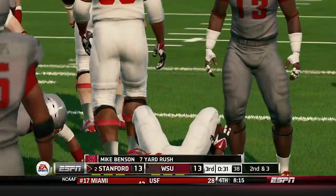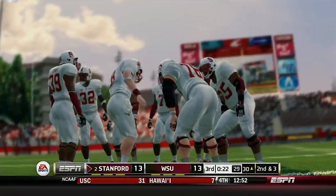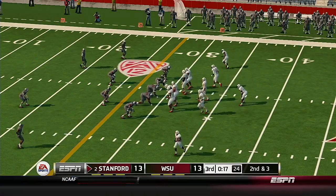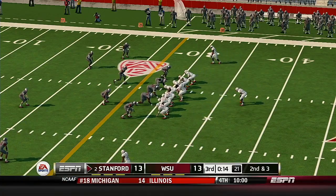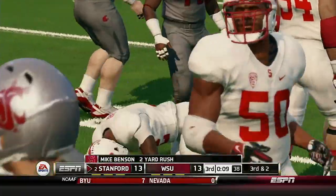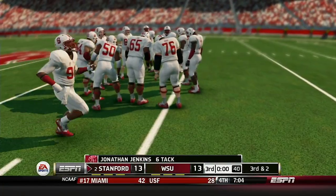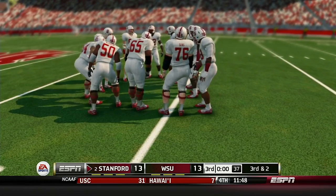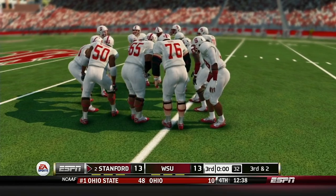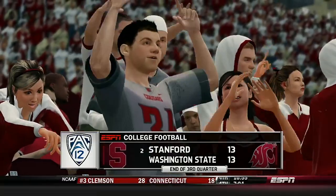They get nice yardage on that run. That's good for a gain of 7 yards. That'll bring up second and three. Second down, and they're going to need about 3 yards to pick up the first down. He's taken down around the 29-yard line. For the third quarter, and at the end of three, the scoreboard dead even.